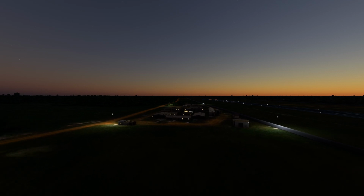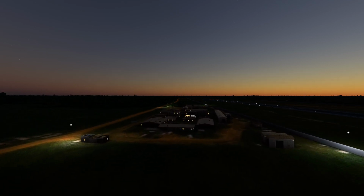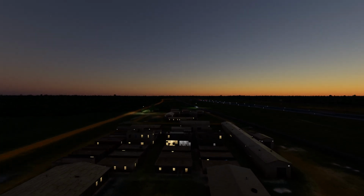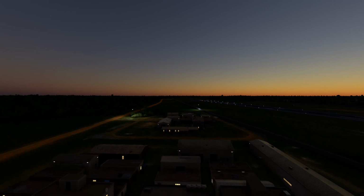So a very quick run over this area here. You've got a couple of Asobo globes, but again the buildings are slightly parallaxed and they look good. They look really good.